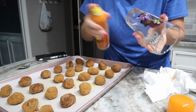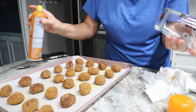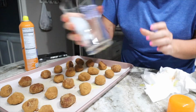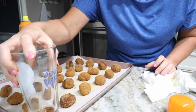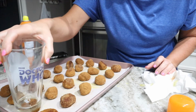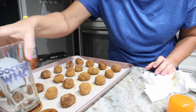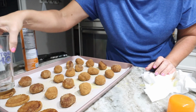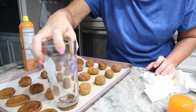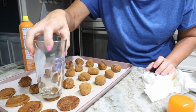So it's not a huge bottom. Now Roy says that he mashes it pretty much about as flat as the bottom of the glass. So that's what I will do. Hopefully you're not cringing, Roy, because I'm sure these are not going to turn out as good as what you make them, but we are giving it a go.